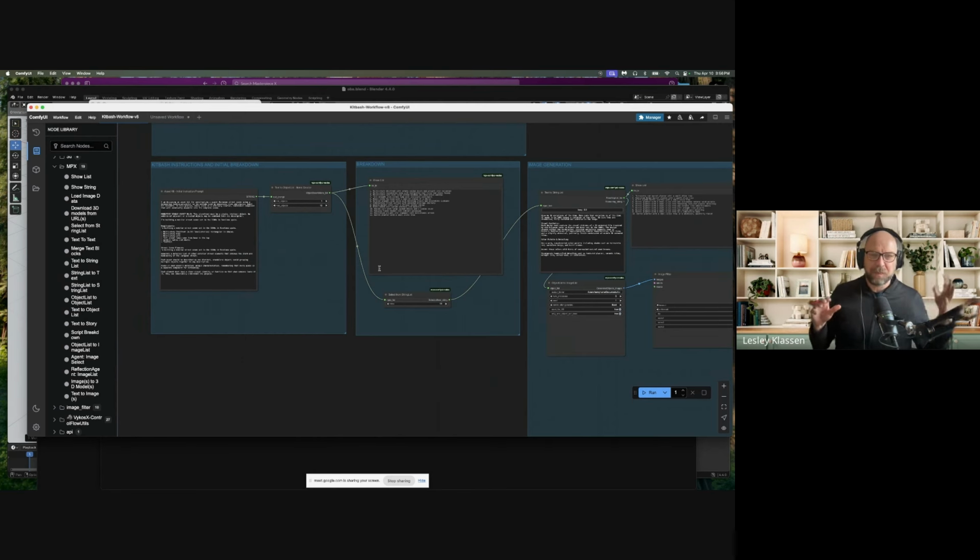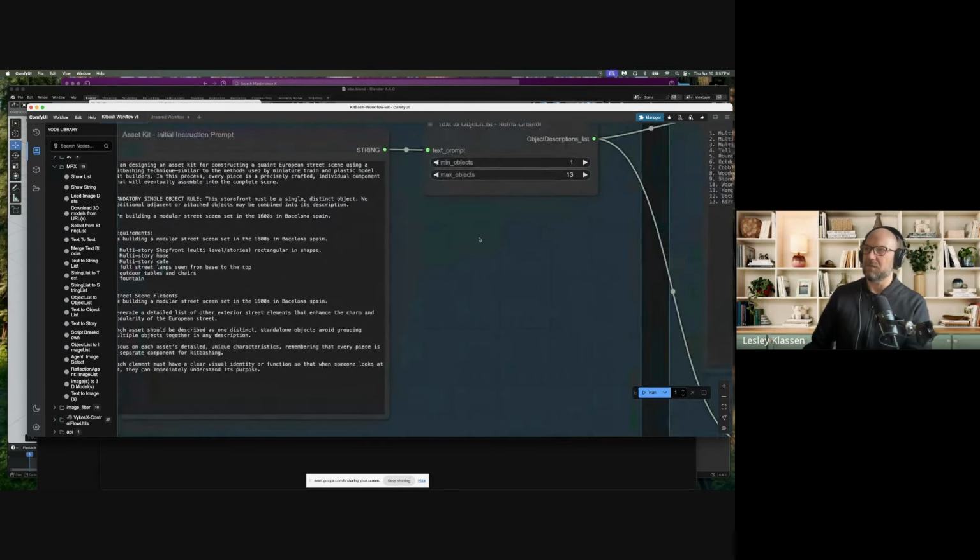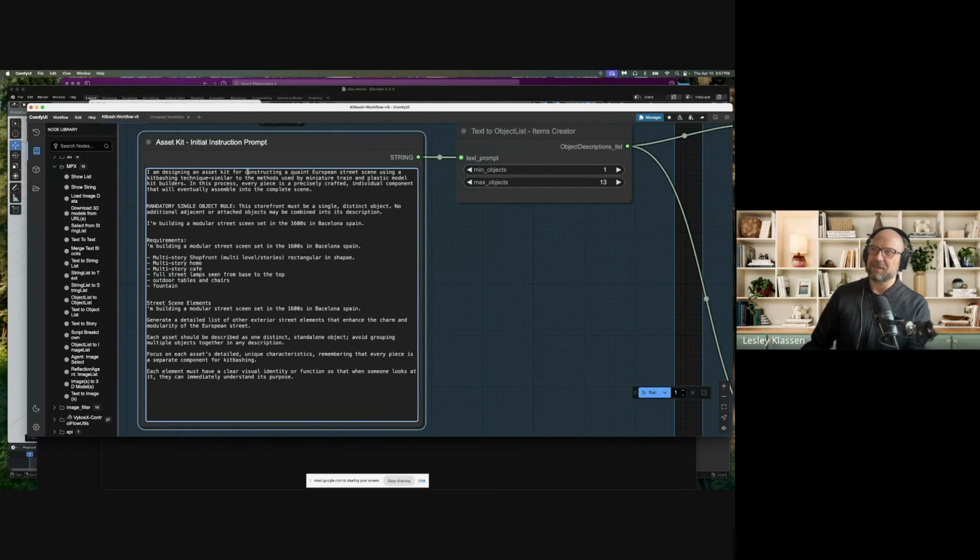So what we're going to do is try to create maybe a European street scene. I'm being pretty general. It can be anything. Last time we did this workshop, I created a space freighter, like a spaceship. But today I wanted to do a street scene. If you look at the very first node, it says, I'm designing an asset kit for constructing a quaint European street scene using a kitbashing technique similar to methods used by miniature train and plastic model kit builders. In this process, every piece is precisely crafted individually.